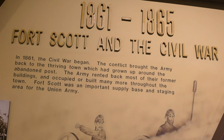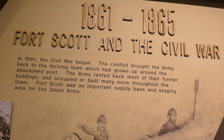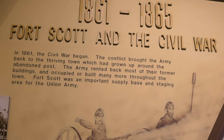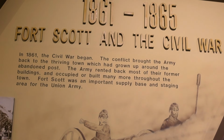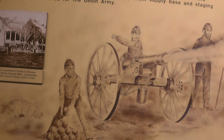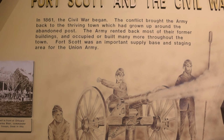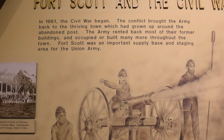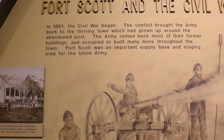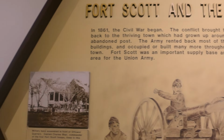The conflict brought the Army back to the thriving town, which had grown up around the abandoned post. The Army rented back most of their former buildings and occupied or built many more throughout the town. Fort Scott was an important supply base and staging area for the Union Army. Says, although Fort Scott was never attacked by the Confederates, several major battles occurred within 100 miles. The military role of Fort Scott ended in April 1865 when the Confederacy collapsed. The last troops marched away in October 1865.